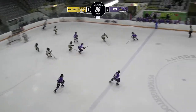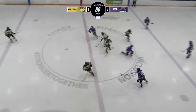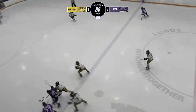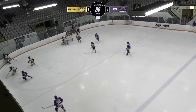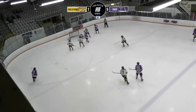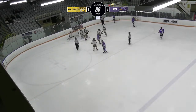One back and chipped over to Moore. He tries to move it up ahead. Smith. Back down in front, looking to spin around in through the center. Rage enter the zone, and we're now into our final minute here of the first period. Remember, it'll just be a short break between the first and second as that one's sent on and covered up.